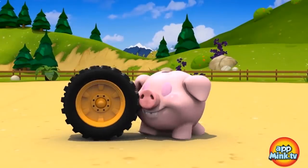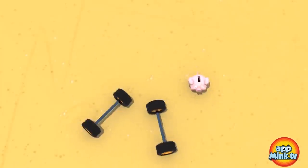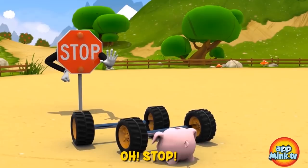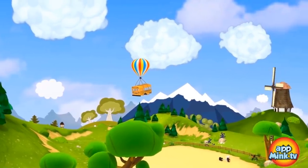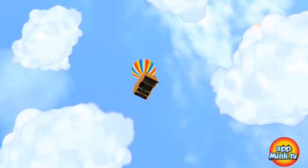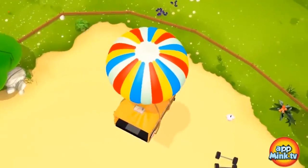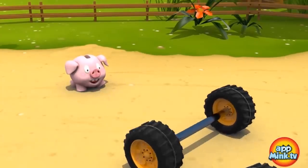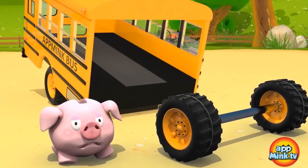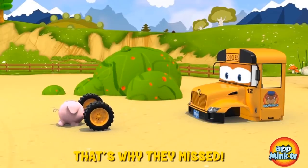All right, today we're getting some help from Mr. Pig. Oh, stop! We've got to bring the passenger section over. Line those wheels up. Oops, missed. Oh, here's the cab. That's why they missed.